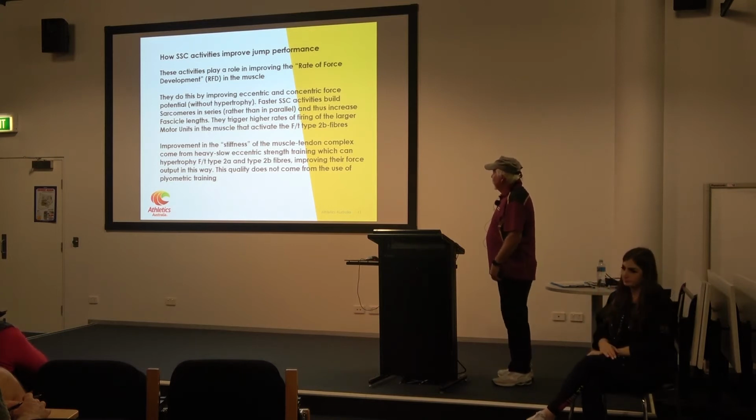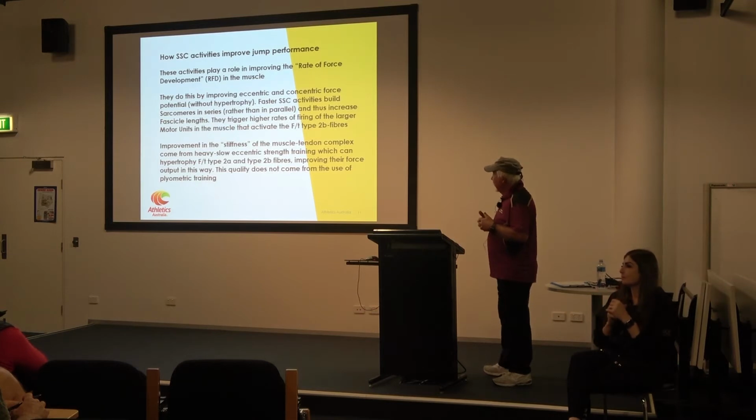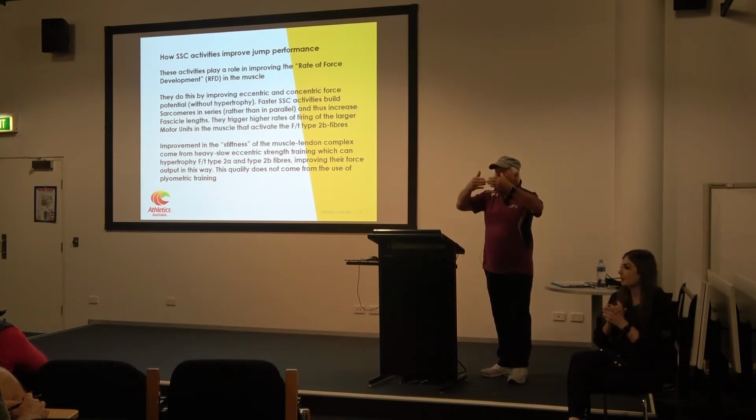The faster stretch shortening cycle activities build sarcomeres in series. Sarcomeres are the contractile units. So it builds them end on end, right? Which means that the muscle becomes longer and can contract further, can apply more force.